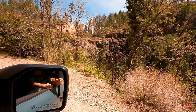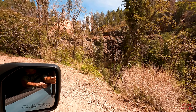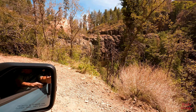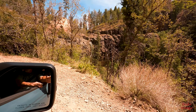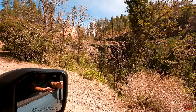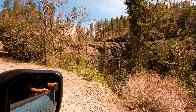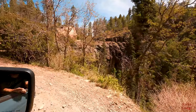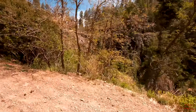Take some pictures here? I'm putting it in four low. Oh, four low? Okay. All right. Well, Bailey wants to get out. Do we want to go? Keep going? Yeah, I think we need to go. Okay, but I don't want him to get anywhere close to us.